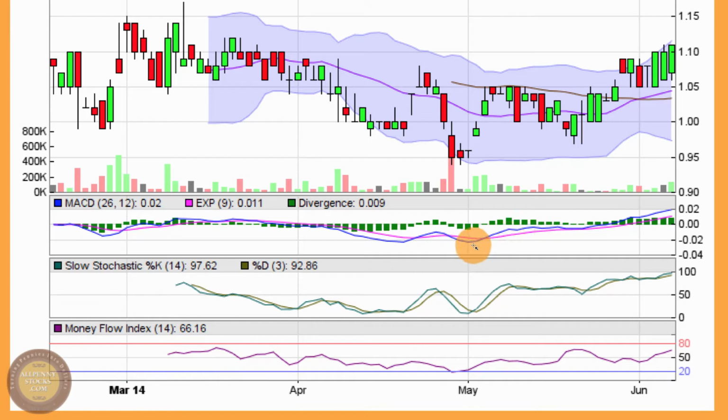Pretty nice look to the MACD. Things that we always look for: that trend back towards zero, and then both components breaking through zero. That's what technical traders refer to as breaking the money line, because it's a sign of an overall trend shift from bearishness into bullishness.